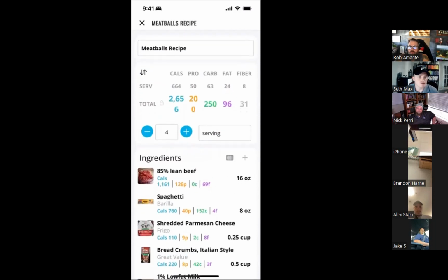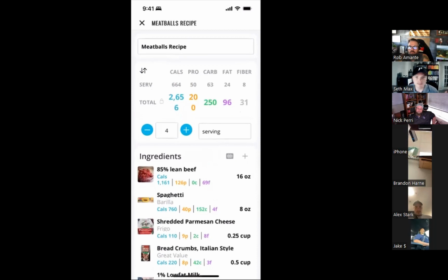And then it created a dish that was 2,656 calories. If you just cut that dish into 4s, each portion's going to have about 664 calories, 50 protein, 63 carbs, 24 fats. And that's the easiest way to do it.